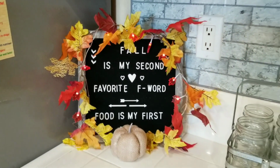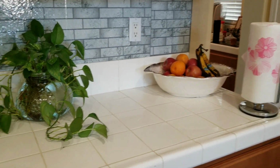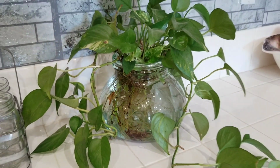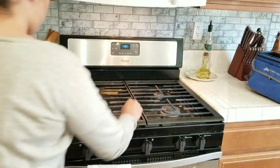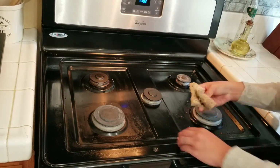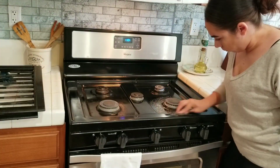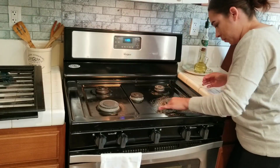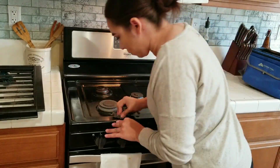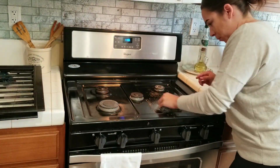I decided to write on my letterboard, fall is my second favorite F word, food is my first, and all the little decoration around it I did get from the Dollar Tree. And also this glass jar is a thrift store find, and I thought it was so cute, and it was only $3.